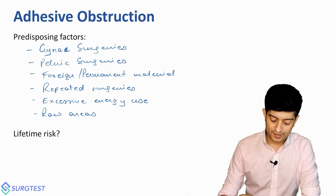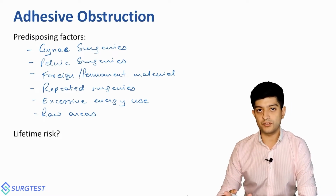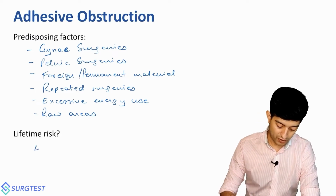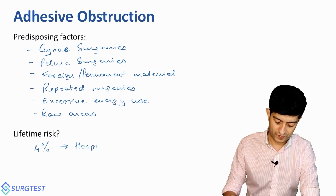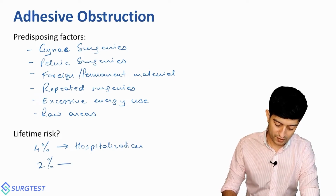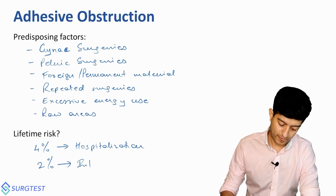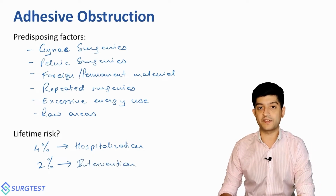What exactly is the lifetime risk? Well, if you have undergone any abdominal surgery in the past, you have a 4% risk of hospitalization for acute or subacute obstruction, and you have a 2% risk of intervention. This I'm talking about is a lifetime risk.